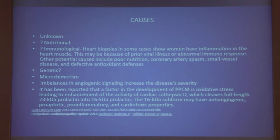The causes are multiple. As you know, when you do not have a cause, there will be multiple causes. Most of the time they can be unknown, it can be nutritional, it can be immunological, secondary to viral illness or to an abnormal immune response. It can be genetic, or it can be microchimerism, where fetal cells go into the maternal circulation and cause an immune response, or it can be an imbalance in the angiogenic factors similar to preeclampsia, the sFlt and all. There is an imbalance between the vasoconstrictor and the vasodilator markers.